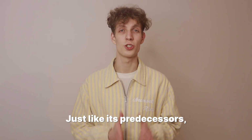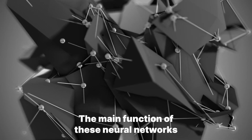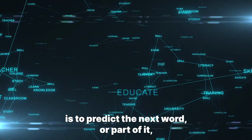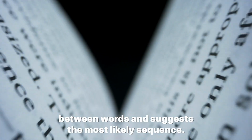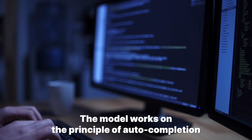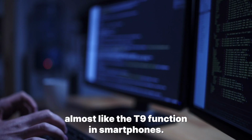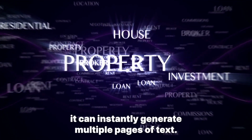Just like its predecessors, GPT-1 and GPT-2, it's built using a transformer architecture. The main function of these neural networks is to predict the next word or part of it, based on the preceding ones. In essence, it calculates the connection between words and suggests the most likely sequence. The model works on the principle of autocompletion, almost like the T9 function in smartphones. Based on one or two phrases, it can instantly generate multiple pages of text.